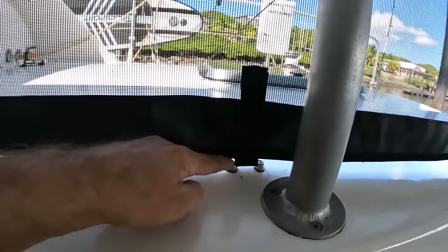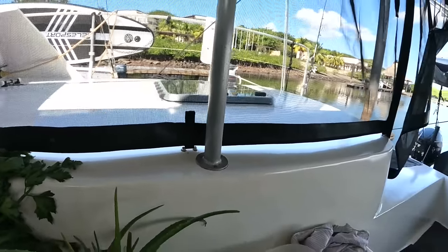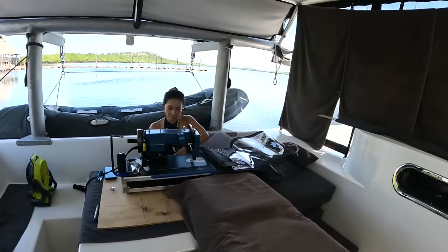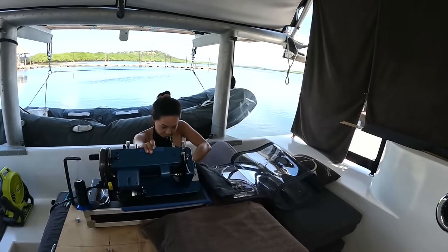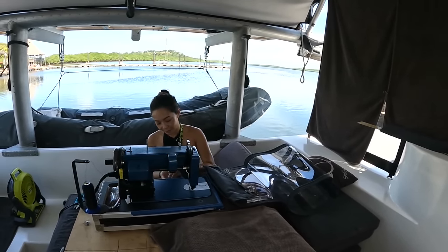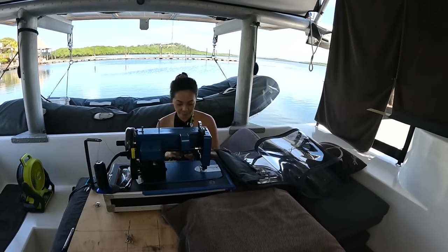Our canvas was connected down just like this, and it seems to work pretty good. So it's not a real watertight connection, but man, it's going to be 99% better than what we had. I just don't want to get slapped in the face anymore with salt water. Yeah, that was no fun. Okay, keep at it. You're doing good.